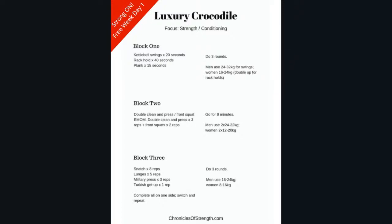So the exercises are as follows. You're going to do single arm snatch for 8 reps. You're then going to go into a reverse lunge. So you'll snatch the kettlebell for 8 reps. You'll bring it down to the rack. Then you'll do 5 reverse lunges. So let me be clear here.